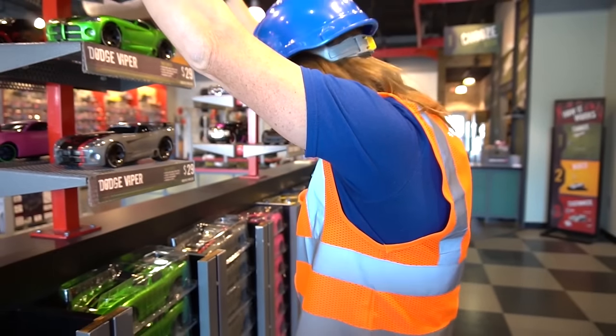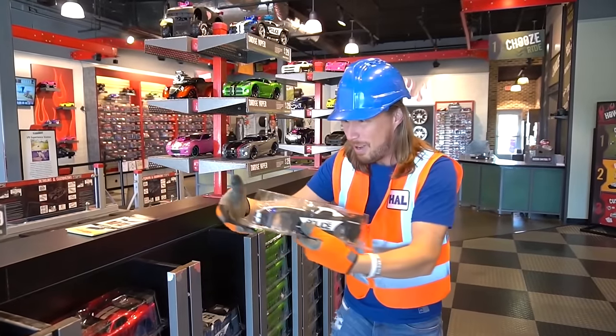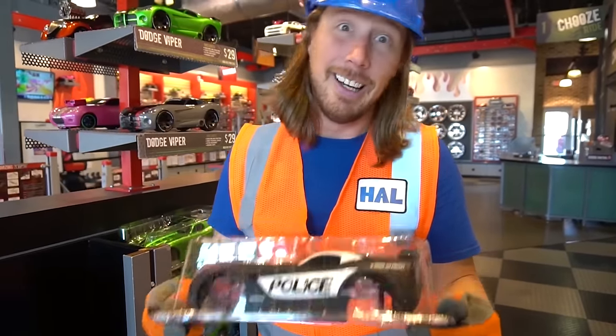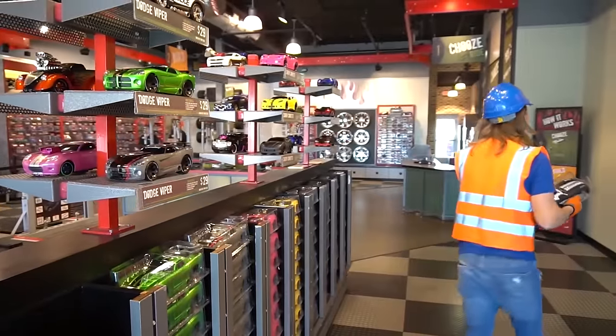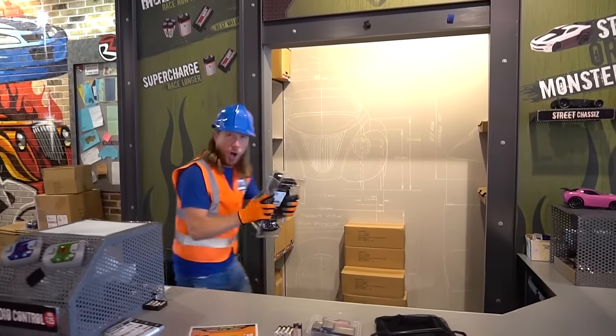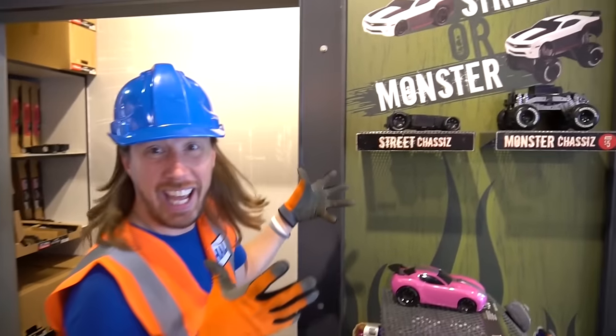Let's see, we gotta find it down here. Here it is. Well, we got our body type. Now we just gotta choose our chassis. Come on, let's go. Yes. All right, so we got our body type. Now we get to choose our chassis.